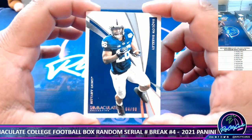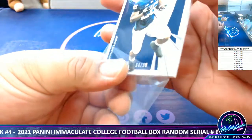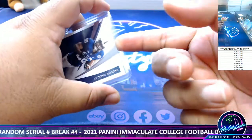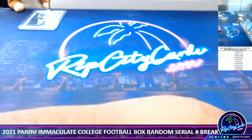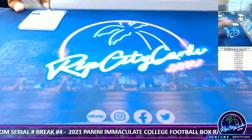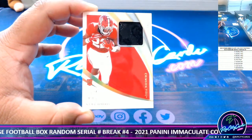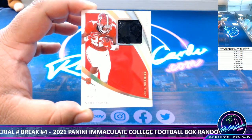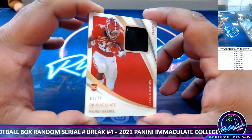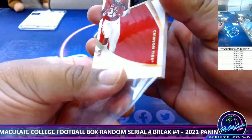Okay. Good luck, everyone. So going to the fourth spot, we have Saquon Barkley. Fourth spot being Scott. Congrats, Scott. A little something right there. Make a little note of that. Next, Najee Harris with the glove relic. Oh, this thing's a little bright. Much, much better. All right, so numbered 60 out of 74, the Najee Harris glove relic. That goes to the zero spot, which is Kirby's.